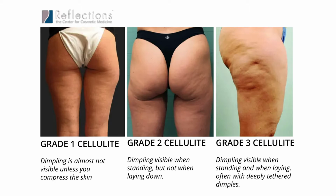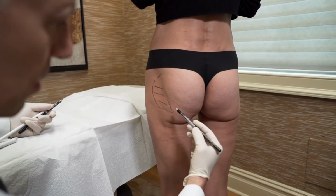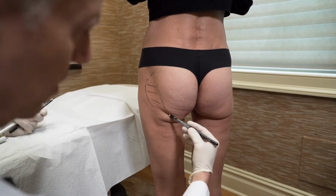Type 2 is when you have cellulite when you stand up, and that's probably the majority of, I would say, 30-year-old women. When you see it on the back of your thighs, right on your buttocks, you'll see that rippling effect. And type 3 is when you have it both lying or standing, and it doesn't matter, it's just there. Those are the types of cellulites that we are treating with these sorts of treatments and devices.